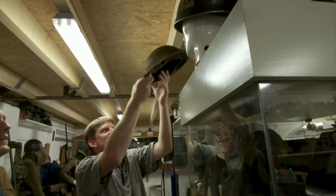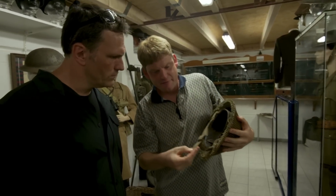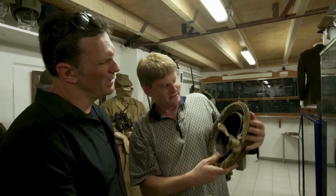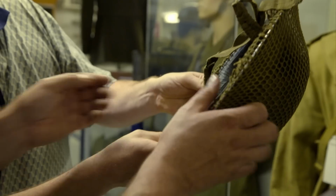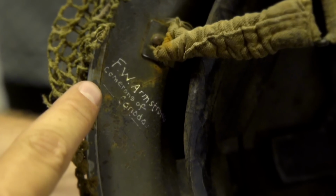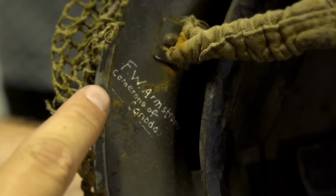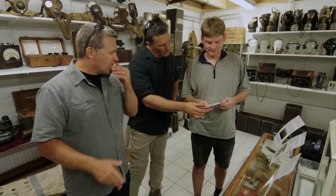It is a very strange one with the names on it. He started with the F. The first marking we saw was FWA. And over there, where is the name? Oh, F.W. Armstrong. And what is it? Camerons of Canada. And then Eric surprised us. He had a small card with a bit of information that he must have forgot about when he first showed us the Armstrong helmet. Wait a second.